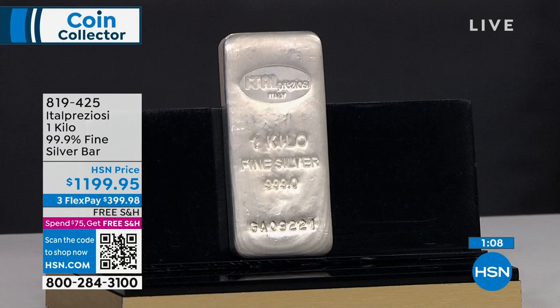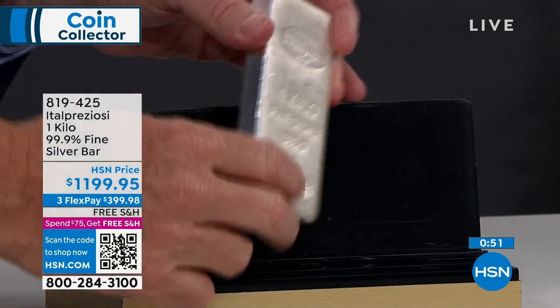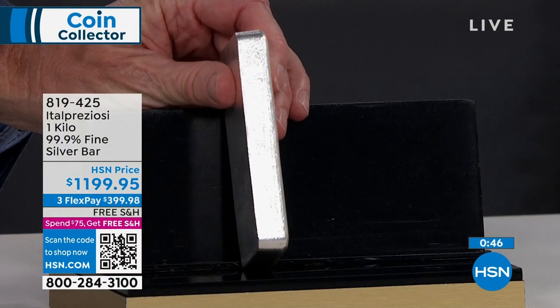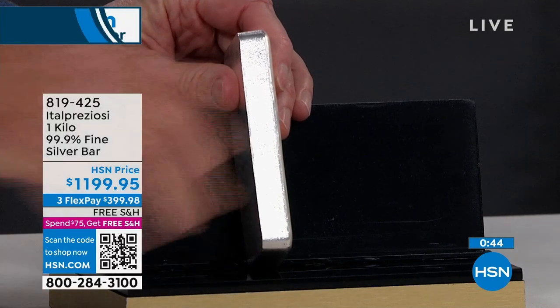Has it done that historically? Absolutely. It gains momentum, it gets traction, and starts trading on momentum. Today it was up big time, and then in the after hours it continued to go up as well, which is also a little unusual. So we've got these in stock, but this is the only quantity. This 100 or so that I have left is all I can do at $1,199.95.